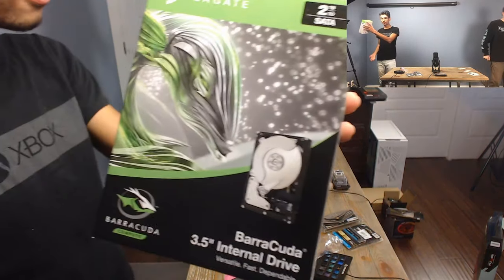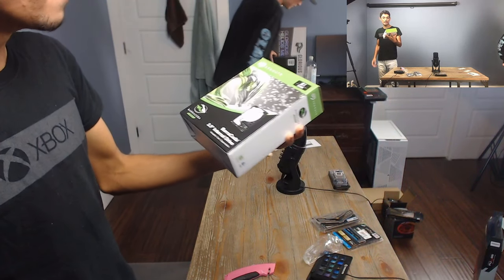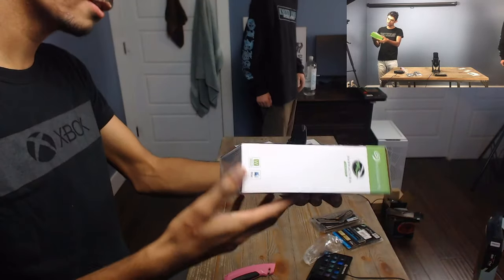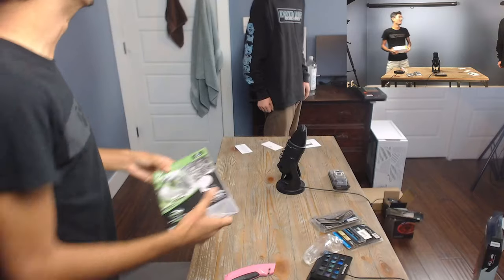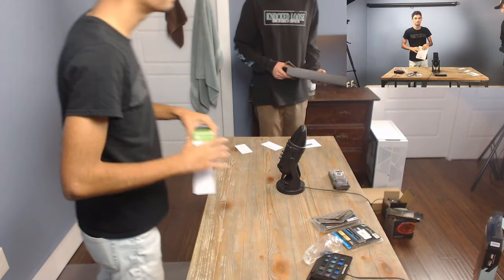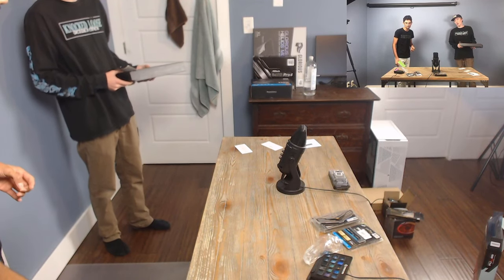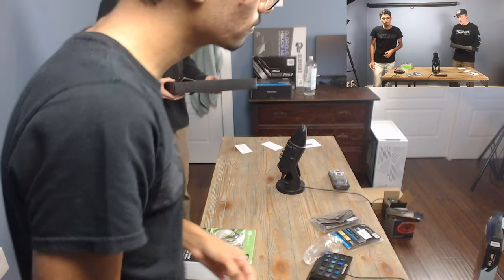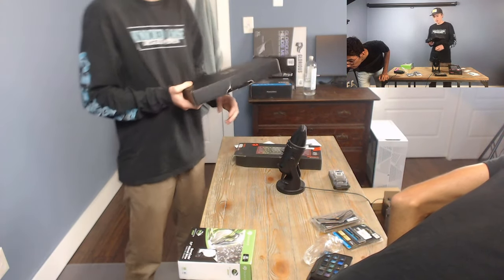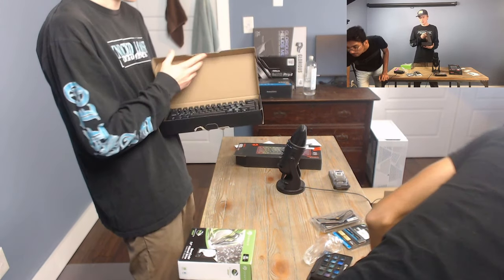And then we got our good old 2 terabyte Barracuda. I made sure to get the 7200, like you guys said to, although it doesn't show it on here, so who knows if I actually got it. But I got the 7200. I actually just recently bought that exact same hard drive, literally yesterday. And you know how we got 50 FPS from that fan? Here's another 100 FPS from this right here, because this is an important part of the build.